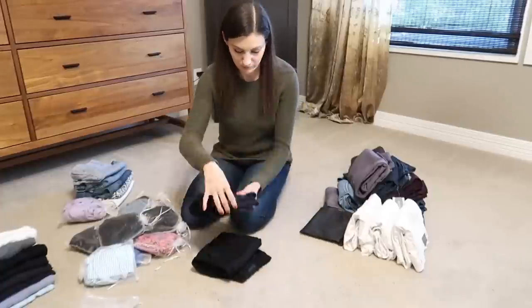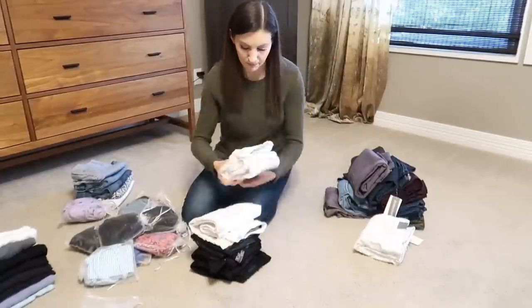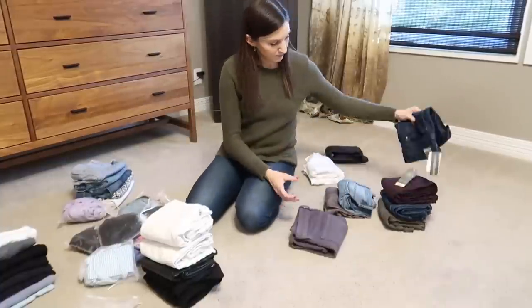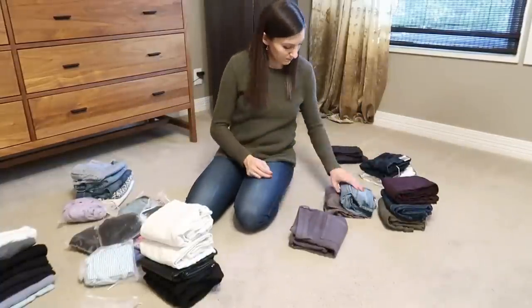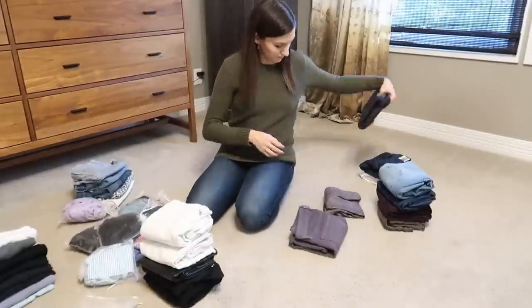Going through my pants, I have a couple of pairs that I'm not 100% sure about that have tags on them. I'm sure you can see. I just got them and I'm able to still return them. So I want to try them on, make sure they are comfortable, and I really like the way that they fit me before I decide to keep them.